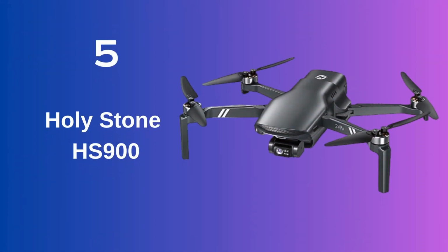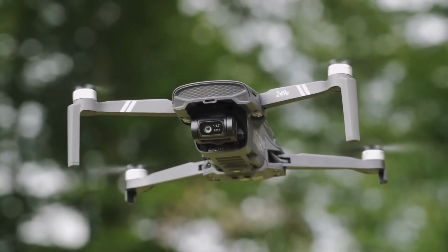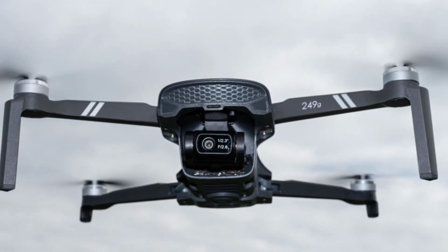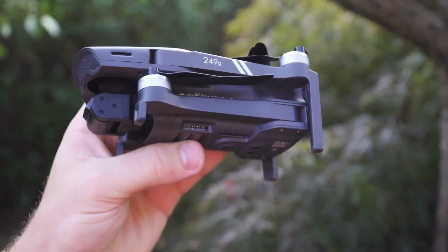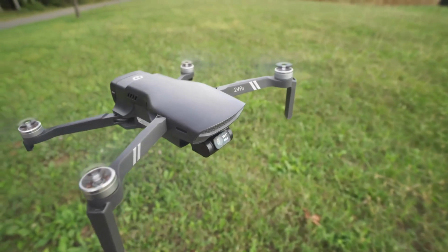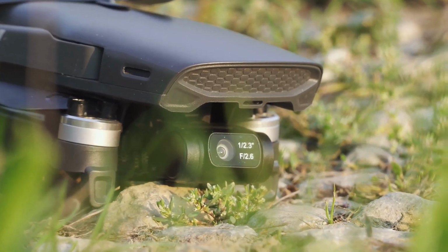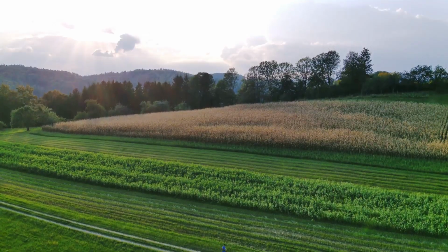Holy Stone HS900. Weighing 249 grams, again, no FAA registration is required, and the portability is excellent. Despite its small size, it offers level 5 wind resistance and can stay stable in winds up to 24 miles per hour. But it's the camera that's the real deal. This drone offers a 4K camera equipped with a 48 megapixel Sony CMOS sensor. Your shots will always look detailed and vivid, whether it's sweeping coastal landscapes or close-ups. While drones in this price segment are usually stuck with 12 megapixel stills and 1080p video, the HS900 beats the competition by offering 4K video and 48 megapixel stills.